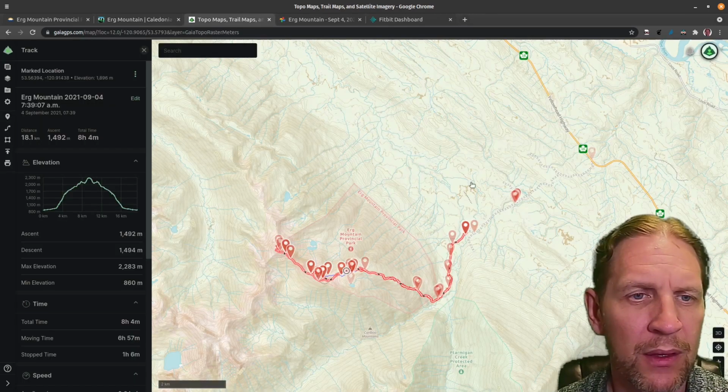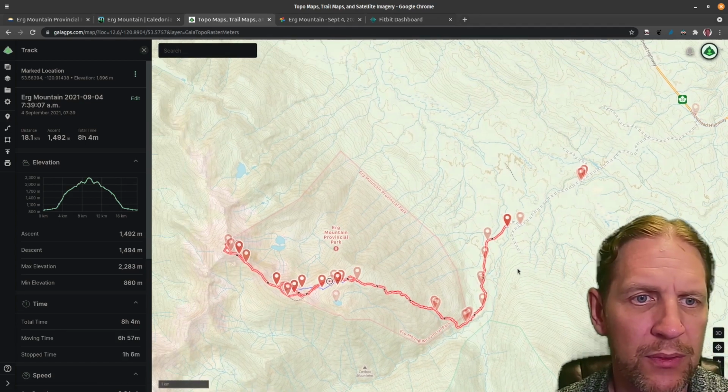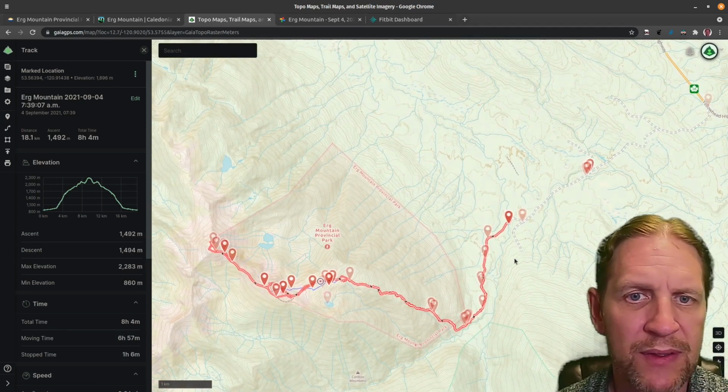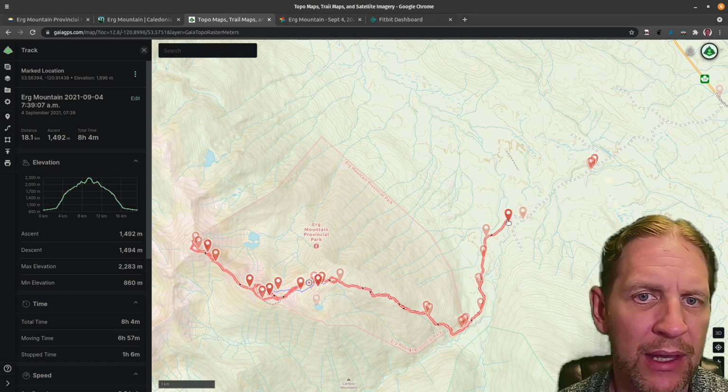And getting back here to the topo map. So this is my actual GPS coordinates of me doing the hike. And just after crossing the creek is basically where I started it.